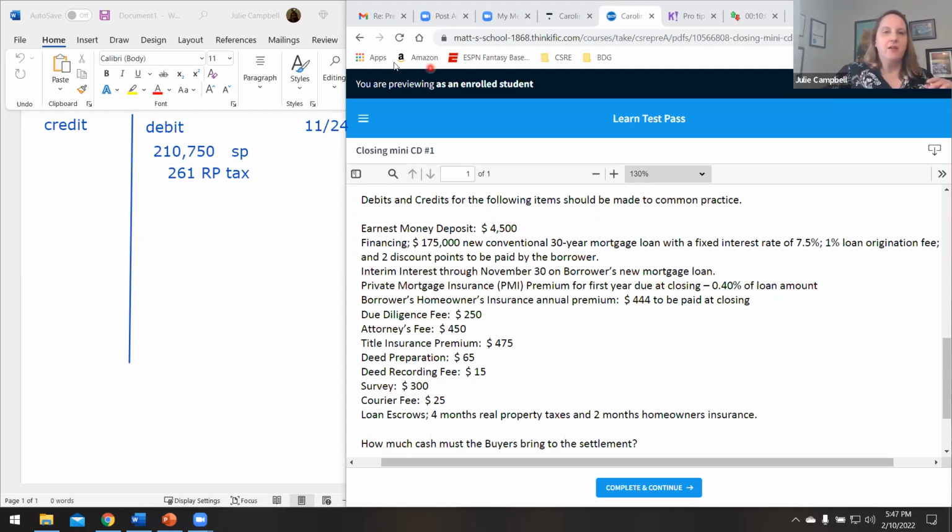At settlement, the earnest money deposit is going to be a credit to the buyer. Remember, they already paid this when we went under contract. And when we went under contract, we looked at our buyer and we said, if you make it to closing, your earnest money will be credited back to you. So now here we are at closing, and we got to do what we promised, right? They've already paid it. Remember, it's kind of like their down deposit. So now we're crediting back to them $4,500.